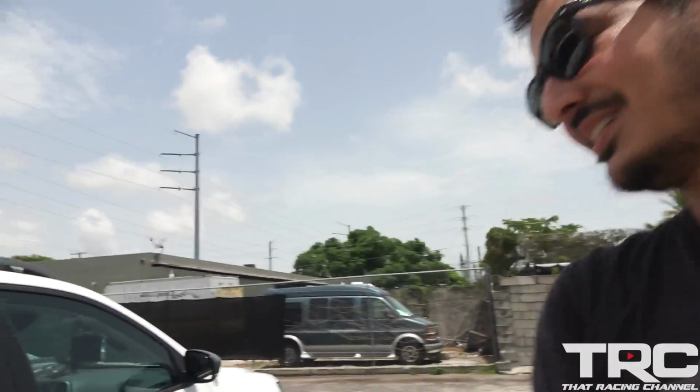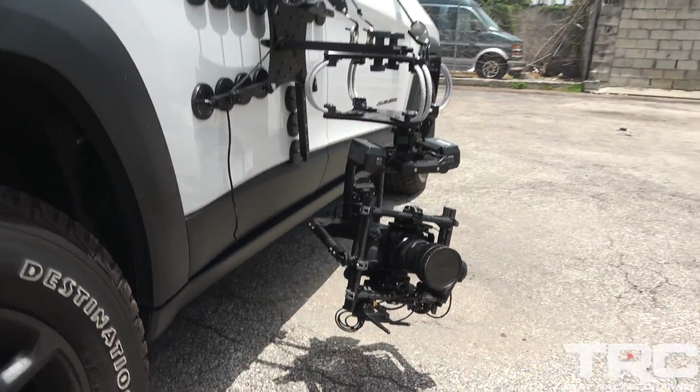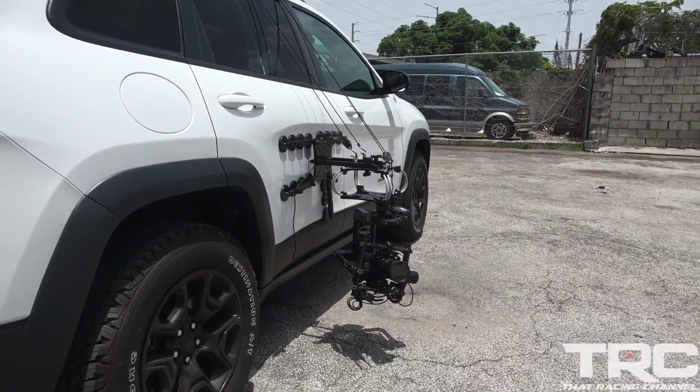All right, I don't know about you guys, but I'm ready to take this thing for a rip. Let's do it. All right, guys, we're gonna hit the road, get some rollers. Today, we are teaming up with my boy Joe from Driven Films, and check this out. Look at that bad boy. We're gonna try to shoot some really sick stuff for you guys, so stay tuned.